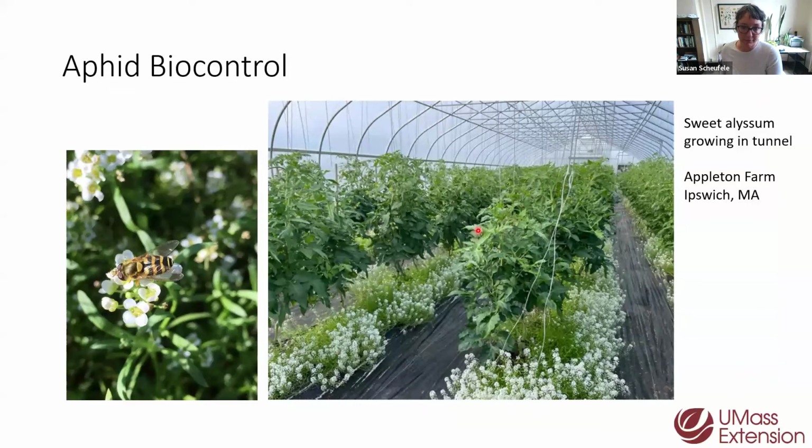This is Appleton Farm in Ipswich, where they're growing flowers that are attractive to syrphid flies and other beneficial insects right under their very well pruned tomato high tunnel crop. And you can do that in the field as well.